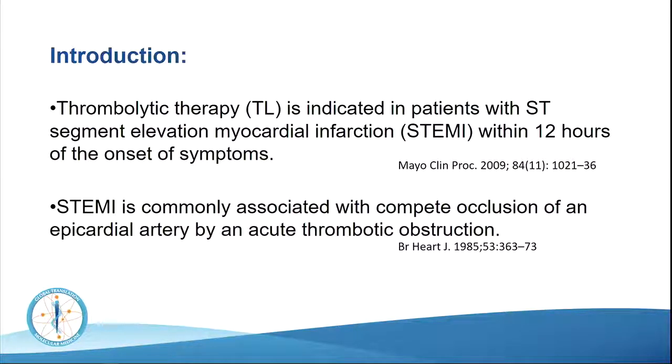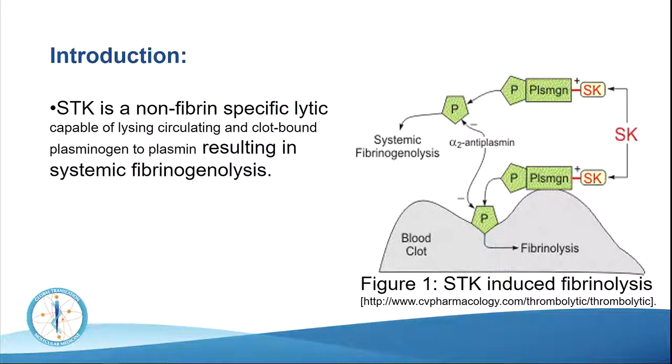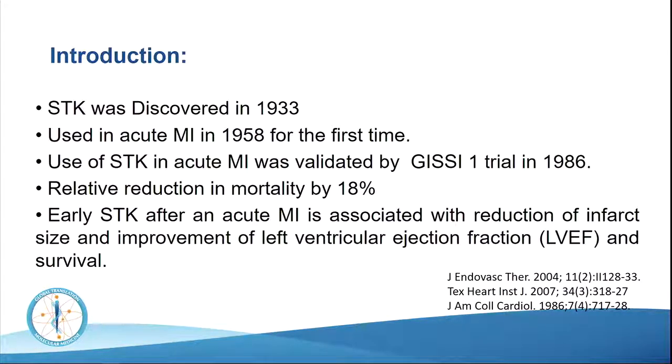As you all know, thrombolytic therapy is indicated in patients with ST segment elevation myocardial infarction within 12 hours of onset of symptoms, which is commonly associated with complete occlusion of a coronary artery by an acute thrombotic obstruction. And what STK does here, it's a non-fibrin-specific lytic, which is capable of lysing circulating and clot-bound plasminogen to plasmin, resulting in systemic fibrinogenolysis, and also it does fibrinolysis to bound clots. It was introduced in 1933 and then used in acute MI in 1958 and then approved in 1986.